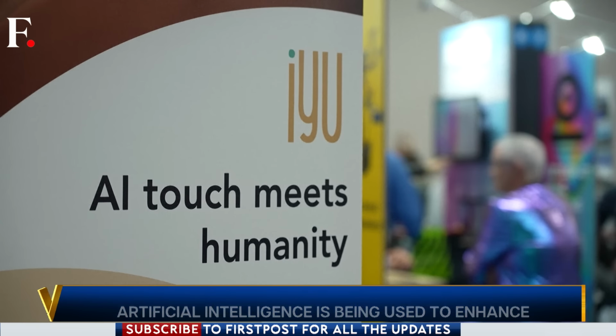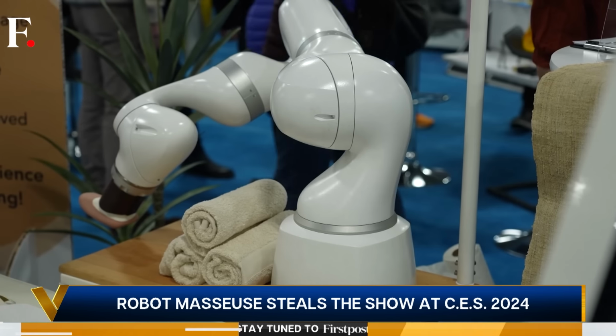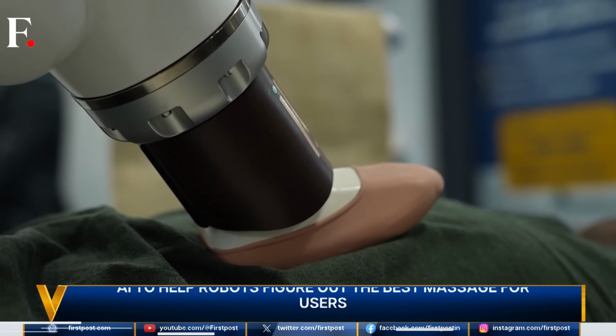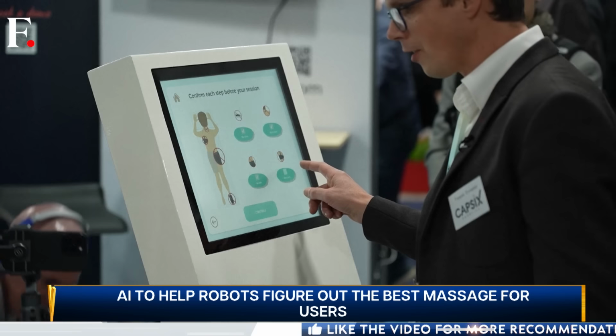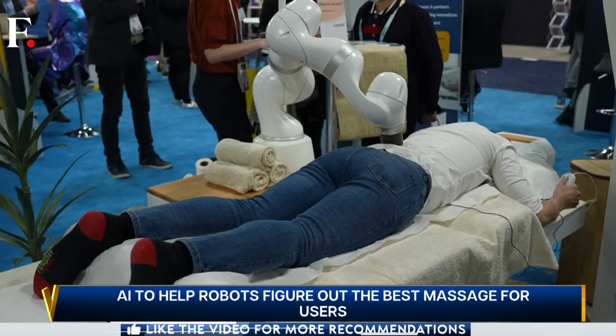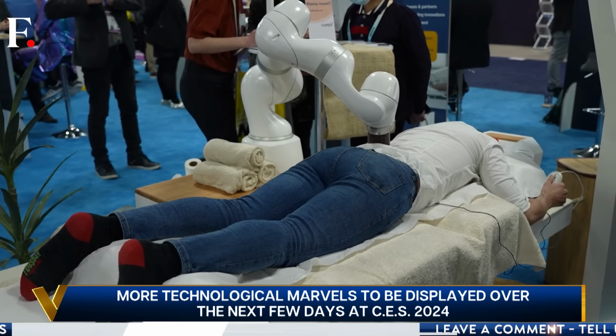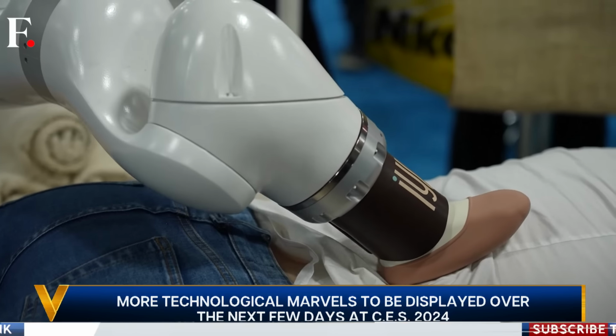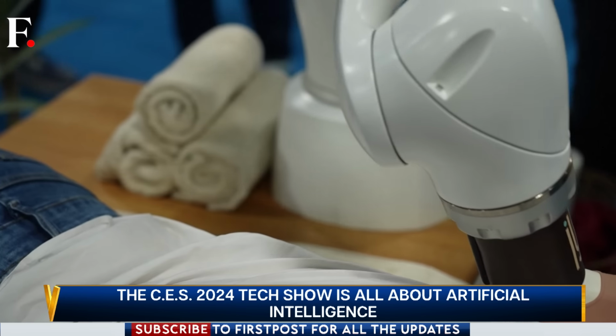Rounding up our top 5 from the CES so far is this robot masseuse. A French firm has created this robot to soothe your weary muscles, or tissues, or even an exhausted mind. It will use AI to pick the best massage for you. As you can imagine, the robot was a hit at the show.